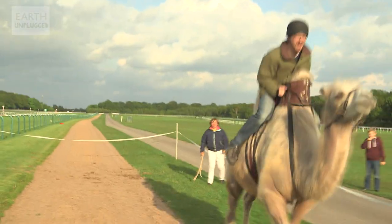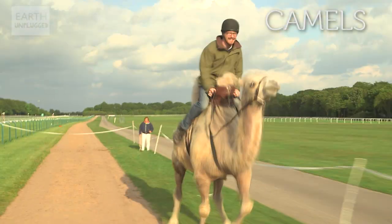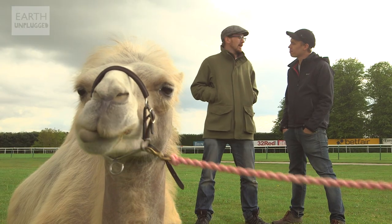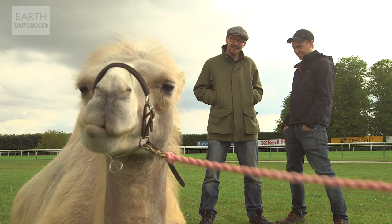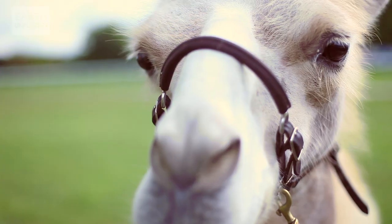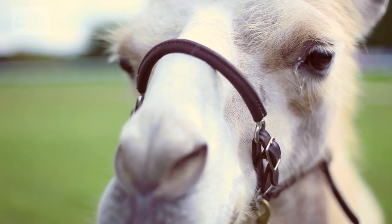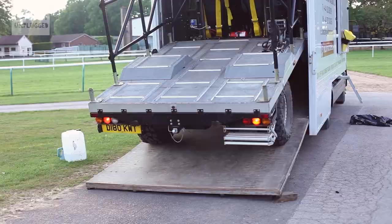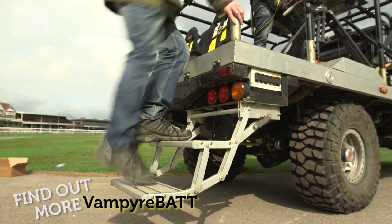I think we can't do these lovely racing camels without one of us racing them. We're joined by the very elegant Kazakh, the Bactrian camel, and I'd love to see him run in slow-mo. What kind of speeds are we going to be seeing out of him? They can do about 25 miles an hour flat out. So we might need some kind of vehicle to keep up with them, I reckon. We've got an absolutely epic vehicle that's going to enable us to do the job.